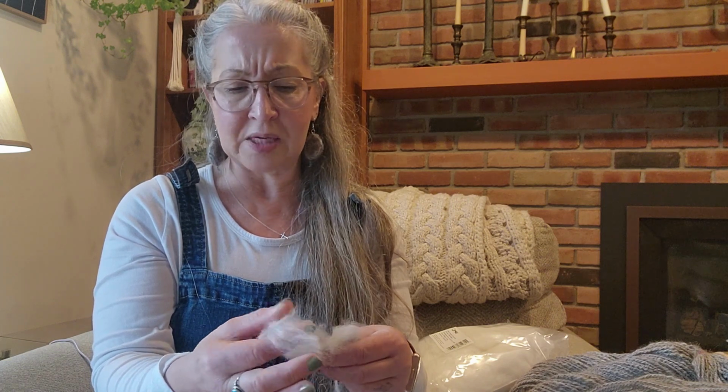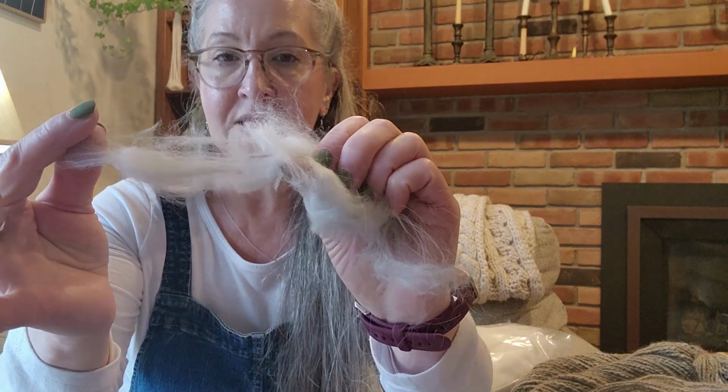Let me see if I can find a better piece here. This one's got a piece of hay in it. I think that the blunt ends are sometimes hard. They're quite blunt, and so when you're spinning, you really want to work those through your fingers to kind of smooth those out so they're not so blunt. And you can kind of see I did that just by working them through my fingers. But I do sometimes spin right from the clipped hair or the clip fiber. So there are a couple different ways to go about doing that.